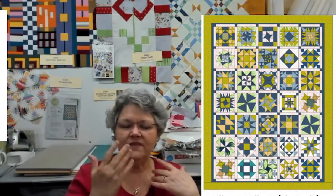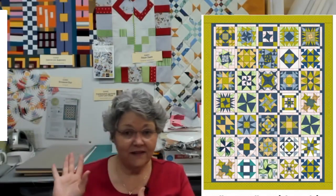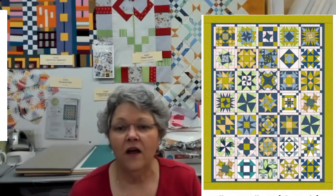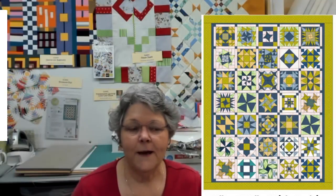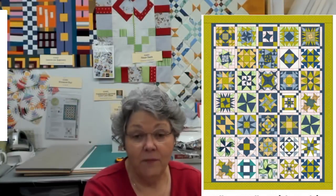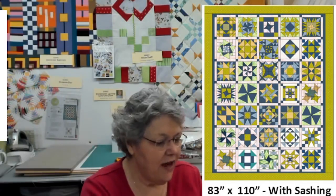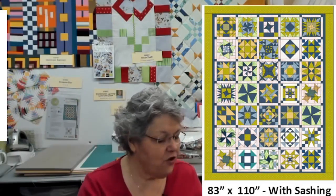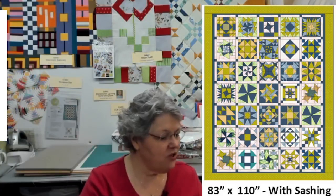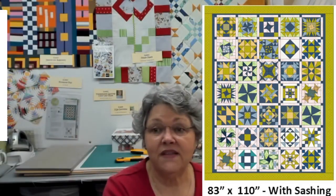I put together some simple layouts of sampler quilts. Now, the blocks in this sampler quilt are not necessarily the blocks I just showed you. There may be some of them that are, but this is actually from a previous sew-along that we did. But just to show you some things you could do, we had 38 blocks. If you did all of them, you could actually make a queen-size quilt with simple sashing, and I wrote myself some notes so I could tell you. If you used 35 of them and simple sashing, the sashing would be 1.5 inch finished with a simple border, you could make a queen-size quilt. So that's with simple sashing.